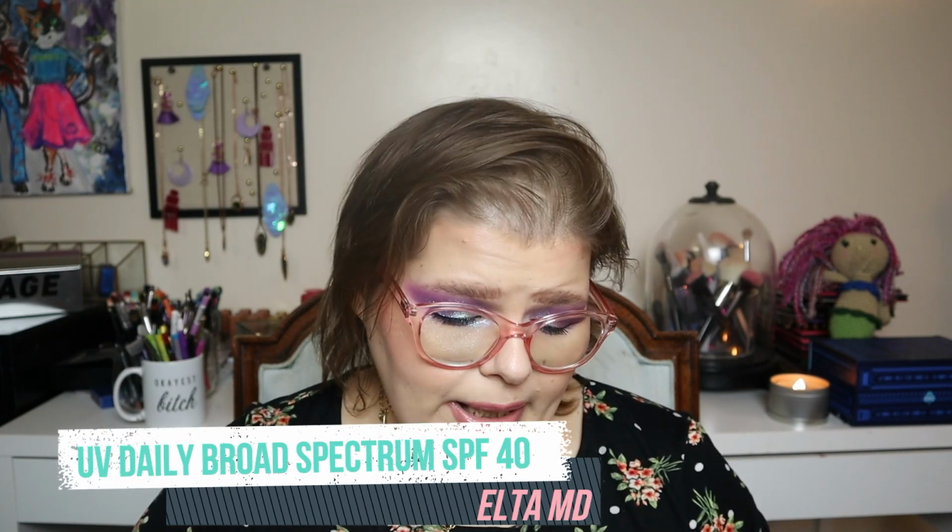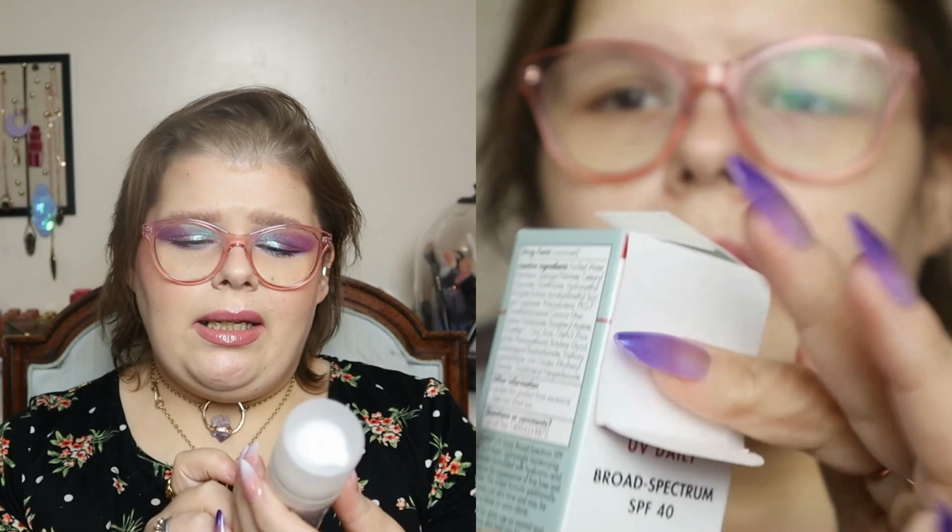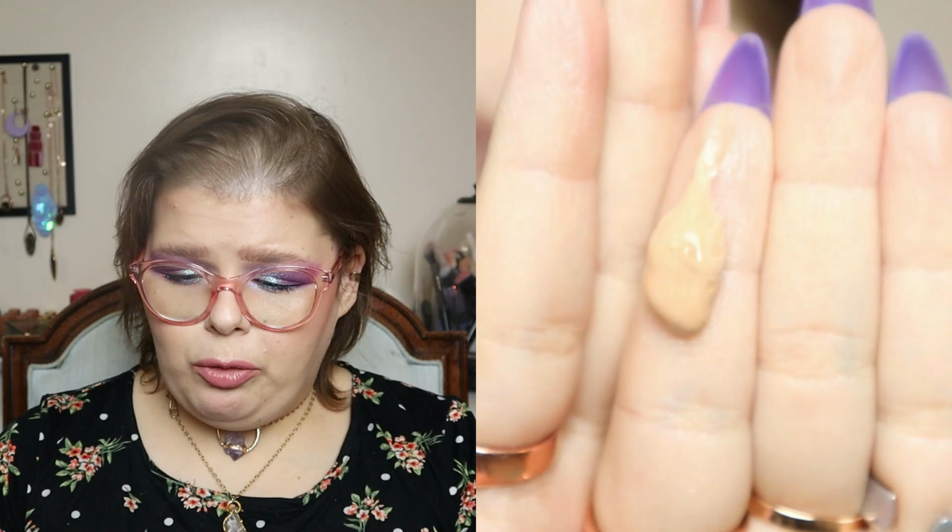Now, the first of the EltaMD that I tried is the UV Daily Broad Spectrum 40. The box says that it's sheer and lightweight. There's hyaluronic acid in there, a transparent zinc oxide with UVA and UVB protection. And they say that it's for normal, combination, and post-procedure skin. Now, this one is in a smaller plastic tube with a pump. And spoiler alert, this is my favorite of the video.